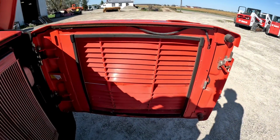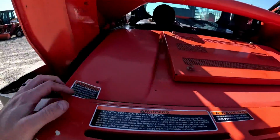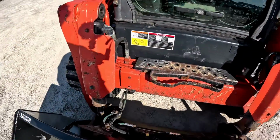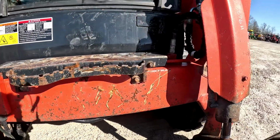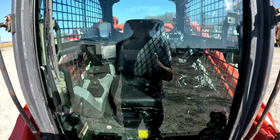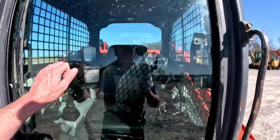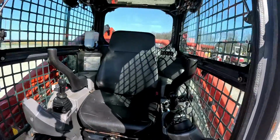Back side of the back door, inside of the back door. Up here, some paint chipped off, nothing out of the ordinary. That step's crinkled in a little bit. All the glass seems good in the cab. I don't see any cracked glass anywhere. That is the actual glass door.